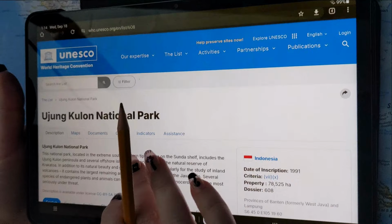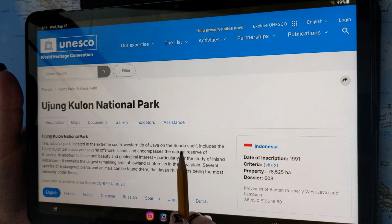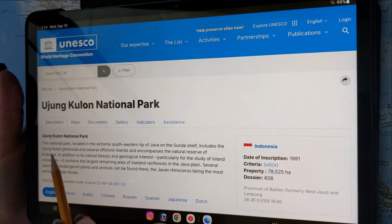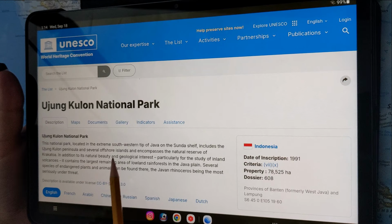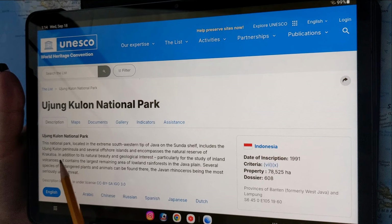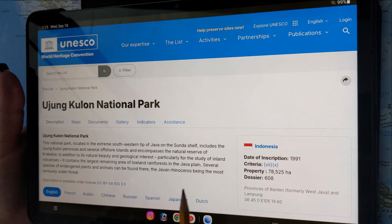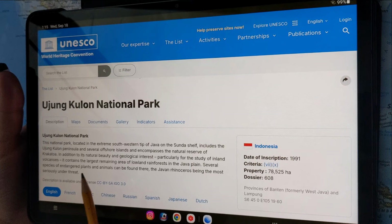This national park, located in the extreme southwestern tip of Java on the Sunda Shelf, includes the Ujung Kulon Peninsula and several offshore islands, and encompasses the natural reserve of Krakatoa. In addition to its natural beauty and geological interest, particularly for the study of inland volcanoes, it contains the largest remaining area of lowland rainforests in the Java Plain. Several species of endangered plants and animals can be found there, the Javan rhinoceros being the most seriously under threat.